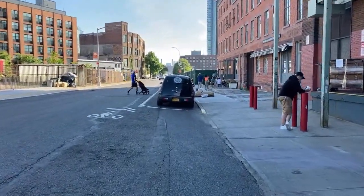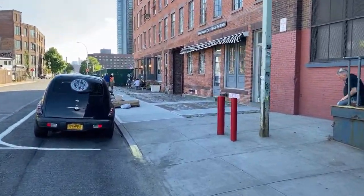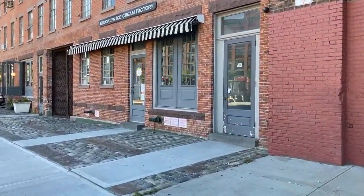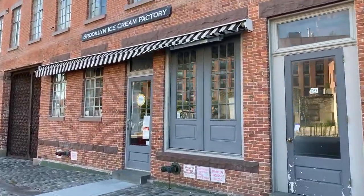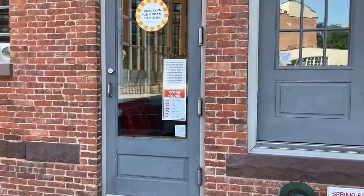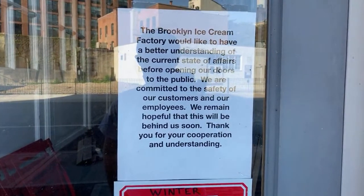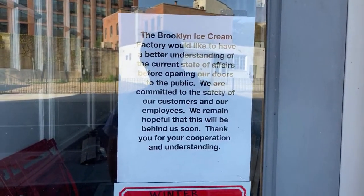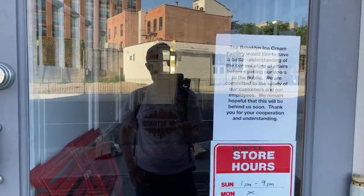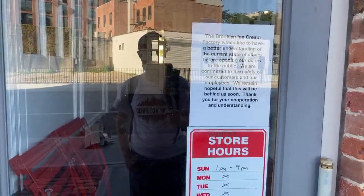By the way, folks, if you want a Brooklyn ice cream factory, you can come here. I was here before, and they make their own ice cream. It's very good. I'm not sure if they're open right now, but let's read the sign. Oh no, they closed the Brooklyn ice cream factory, still to this day. Oh no. They said they want a better understanding of the current state of affairs before opening the doors.